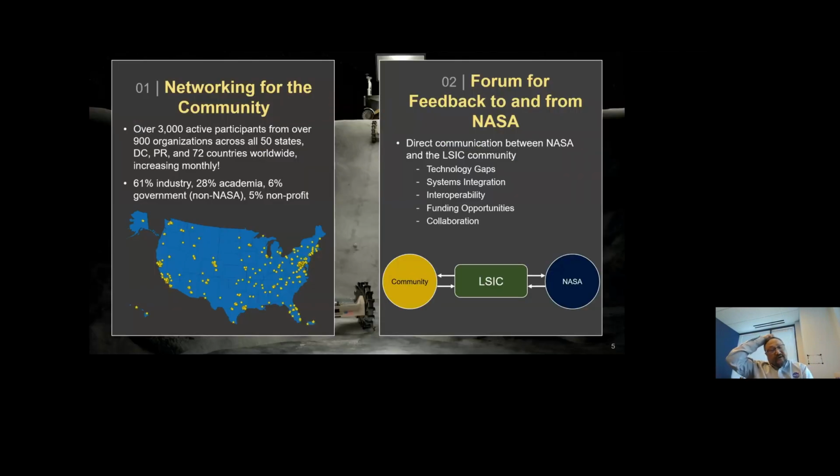We have established some products that help facilitate that collaboration. One of the things about how the community is structured: we have over 3,000 active participants and 900 organizations across all 50 states, including Washington, D.C., Puerto Rico, and other territories. We have 72 countries that have participated, and this is on a monthly basis. You can see the breakout of the sectors that comprise the membership of the LSIC.